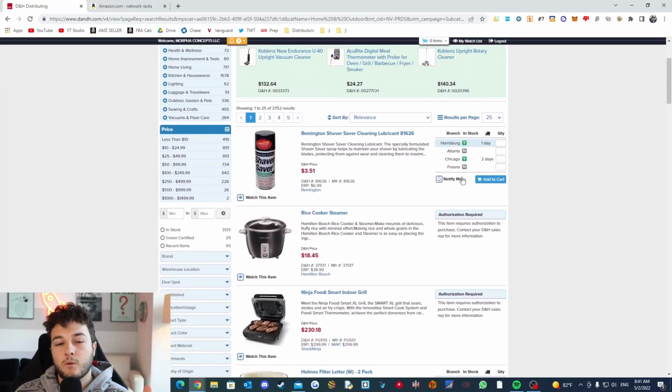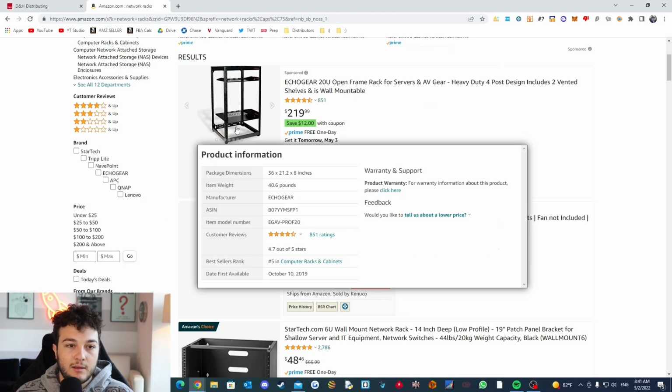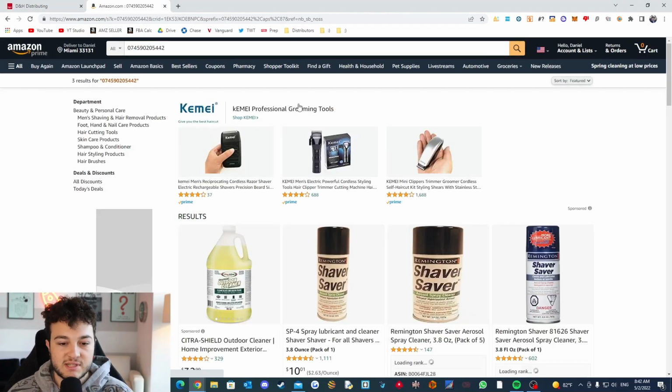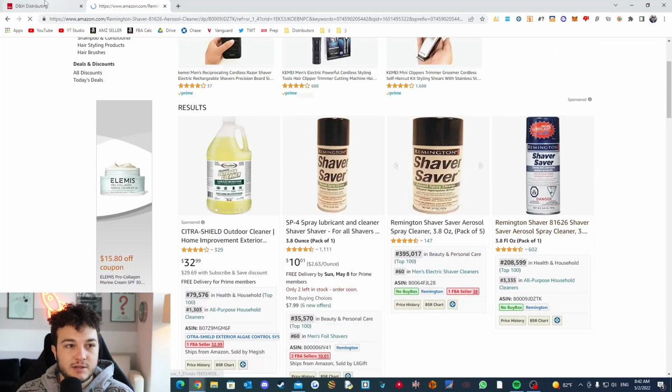Another quick way to check the stock counts on D&H is where it says Y. Y is yes, N is no, for whether it's in stock or not. If you actually click on it, it will tell you how much of this item is in stock. For this specific one, let's click in, find the UPC code, and copy that. When I copy these UPC codes, I just do Control-C, and it makes it a lot easier. Also, if you guys are using two monitors, it makes this a heck of a lot easier. I believe this is it.